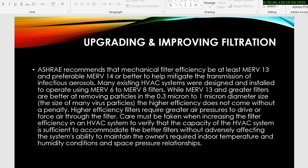Higher efficiency filters require greater air pressure to drive or force air through the filter. Care must be taken when increasing the filter efficiency in an HVAC system to verify that the capacity of the HVAC system is sufficient to accommodate the better filters without adversely affecting the system's ability to maintain the owner's required indoor temperature and humidity conditions and space pressure relationship.